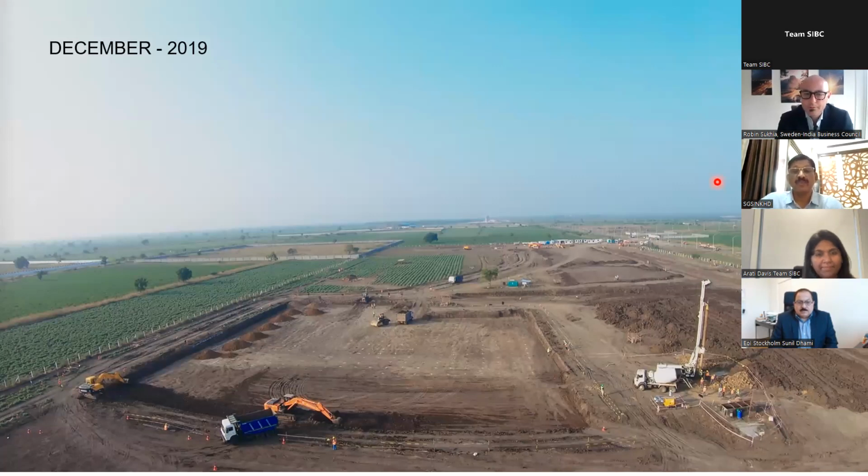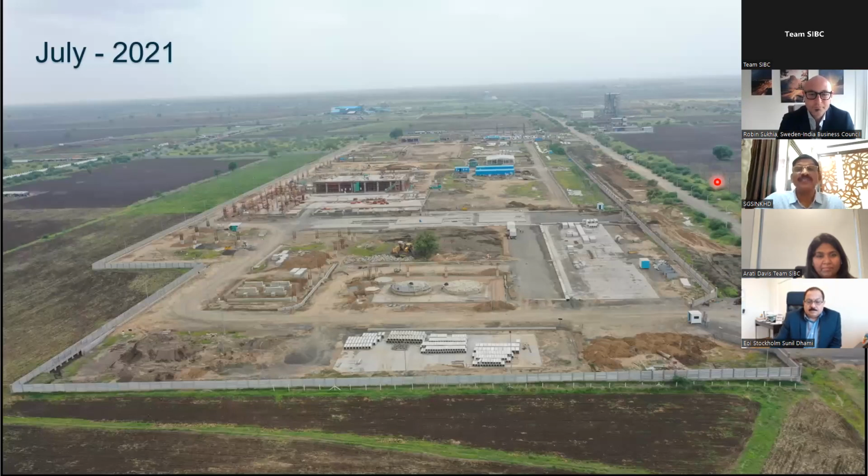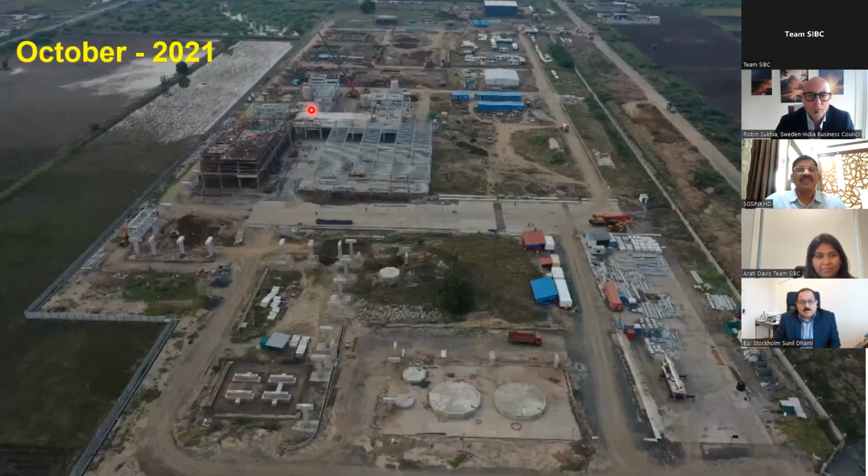You can see December 2019 when we started. This is March 2021, and in 2020 we can say we lost the majority of 2020 because of the COVID lockdown. And then you can see outside where there is nothing, everything is a green field. And now here in July 2021, you can see some structure coming here and there. So we can see we extended the hedge where more investment is coming in this area now. And this is October 2021. More things, this is the warehouse area. You can see the shelter there.